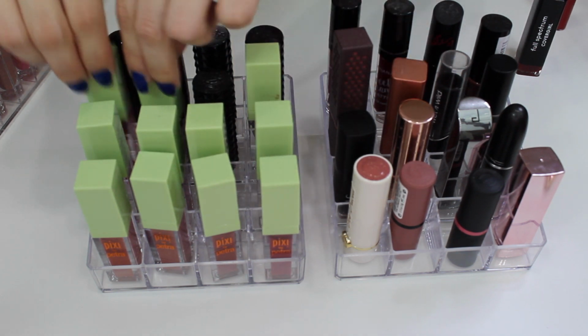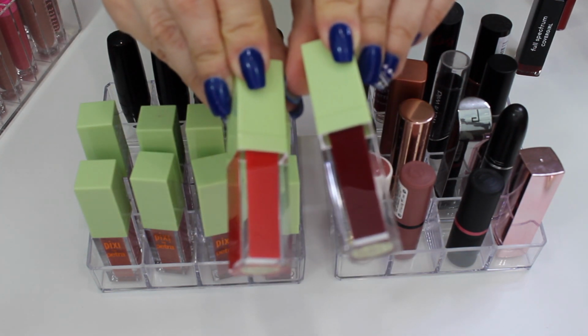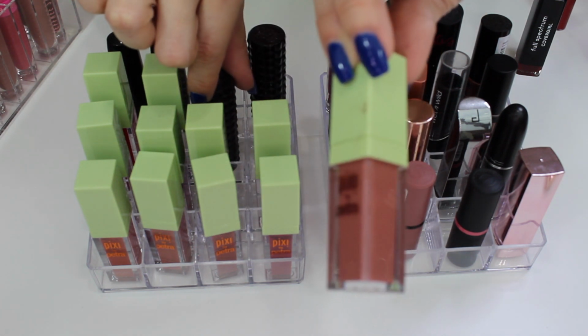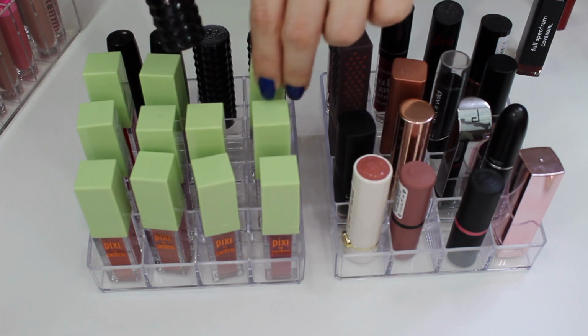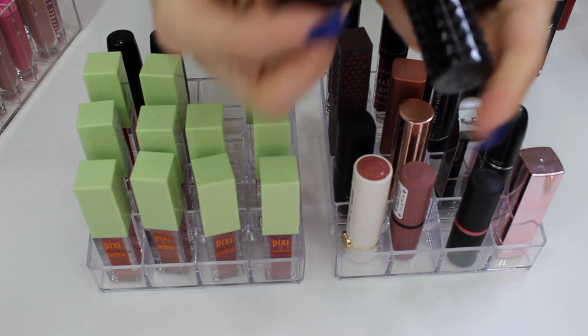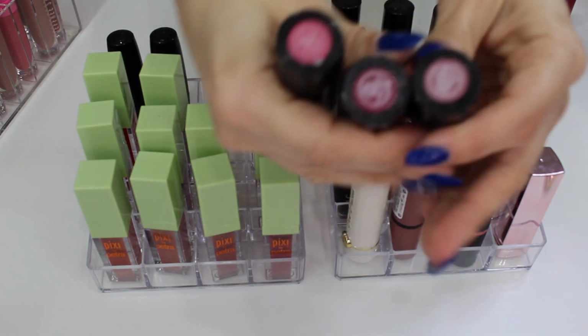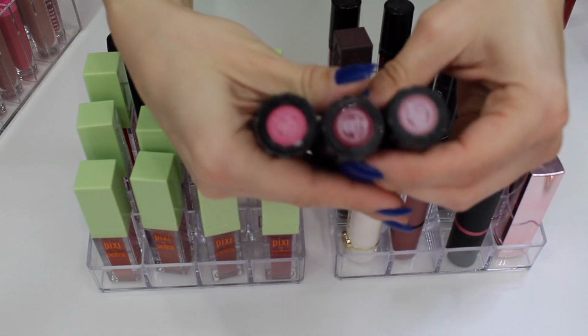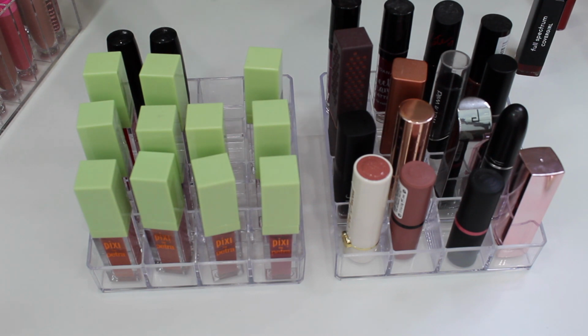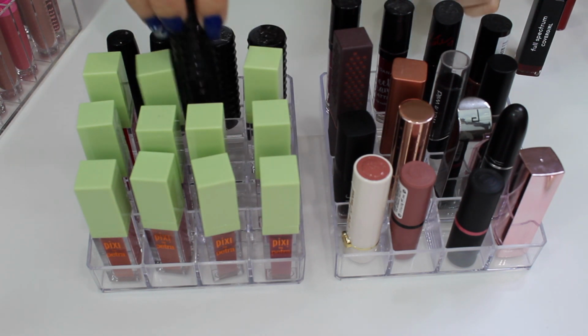Oops, I'm crashing here. And then we got one more. And then these are my Kat Von D colors. I'll show you from below. So we got like a light purple, a pinkish, and, I want to say, a burgundy type color.